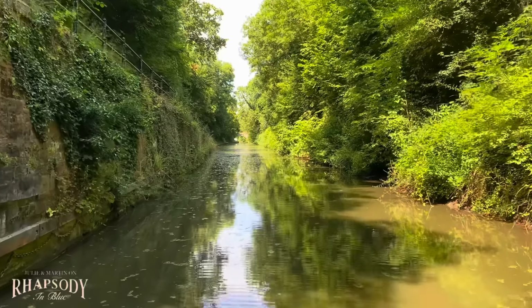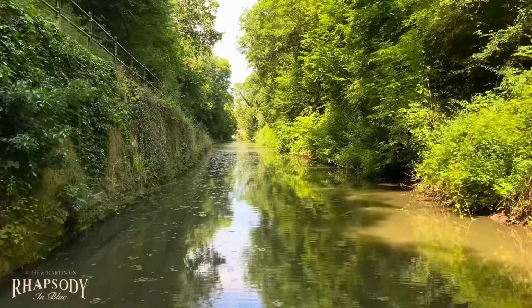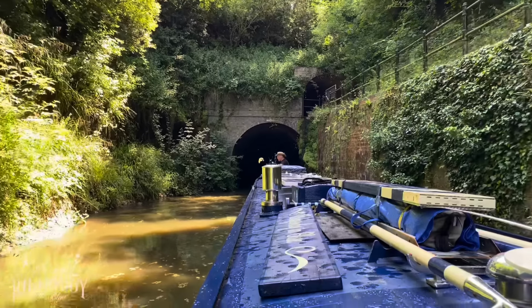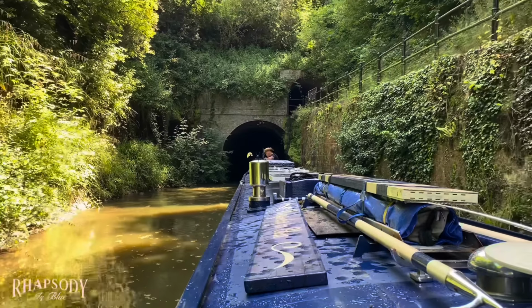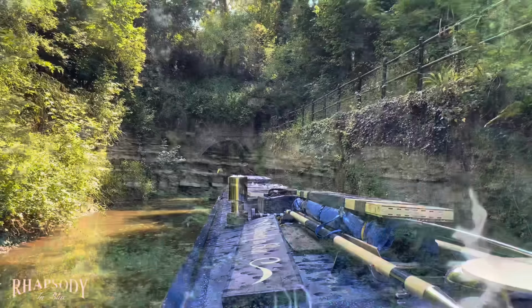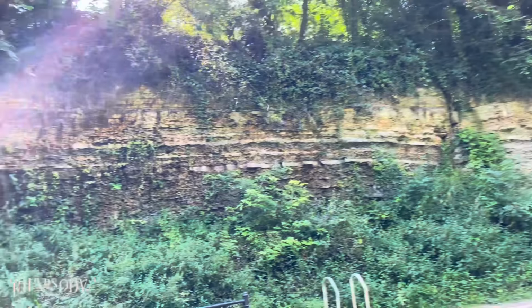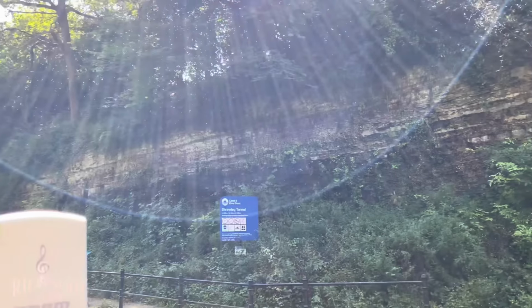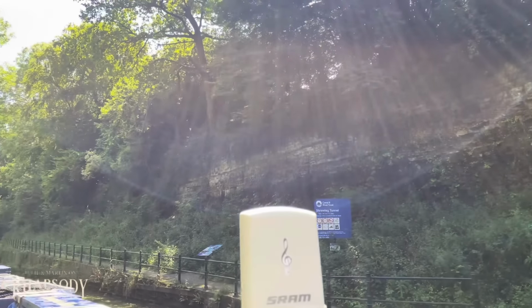And we're out. Lovely. That was a wet one. Oh, look at this, where everything's been cut out of the stone here. Wow.